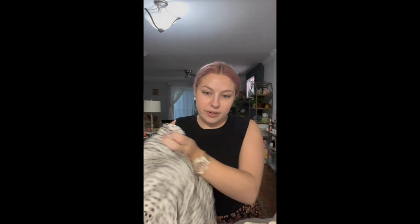I also got some clothing, and I will be doing a try on of these, but I'll just show it to you real quick. Got this really cute polka dot skirt, and it's pleated and really adorable, very me.